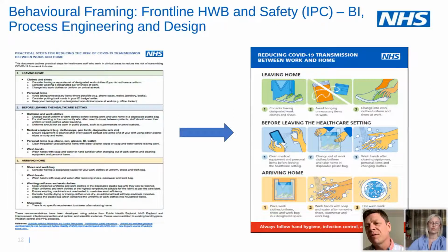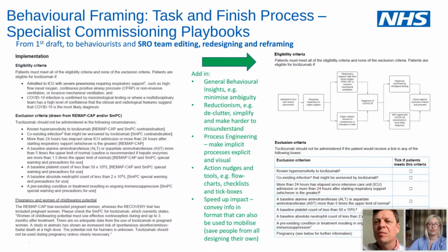Here's some infographics which create environmental prompts. So if you put these up, it helps people do the same consistent process each time that is the behaviour change that delivers the better outcome and so on. This is an example of how you can change prose narratives into process maps and checklists to move not just from conveying information and knowledge, but also how to practically apply that information and knowledge within the same page of a document.